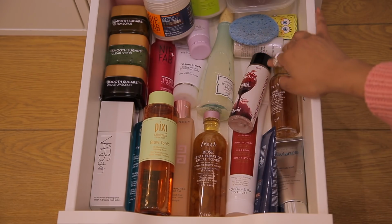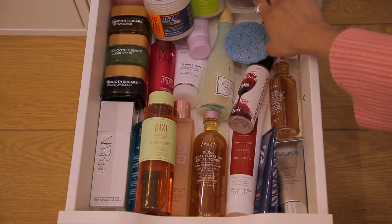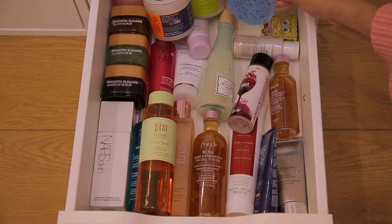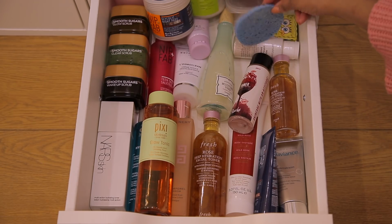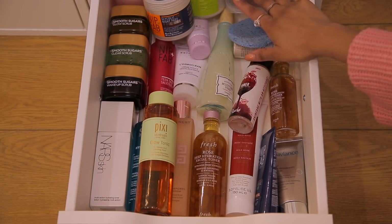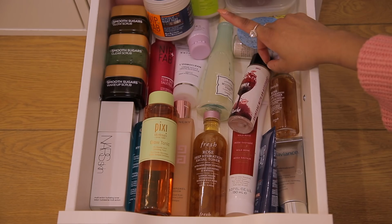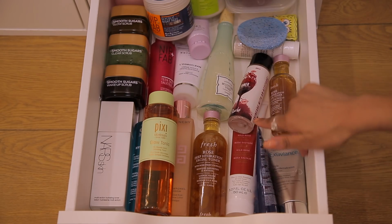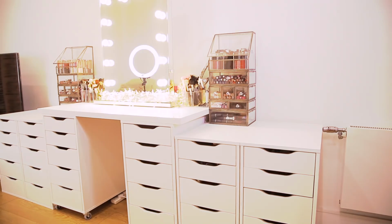And then at the back here I've got some cognac sponges. Well, the cognac sponges are in this plastic container. These are the facial sponges you always ask me about. You guys ask me so much about these. You can get them from Primark, Savers, Boots. They're just called facial cleansing pads, I think. I've got my bubble maker there at the back, and I've just got pads and stuff like that in here. So guys, that is it.